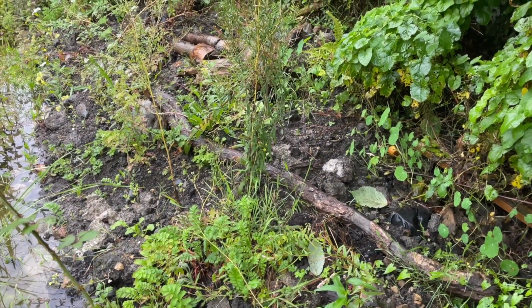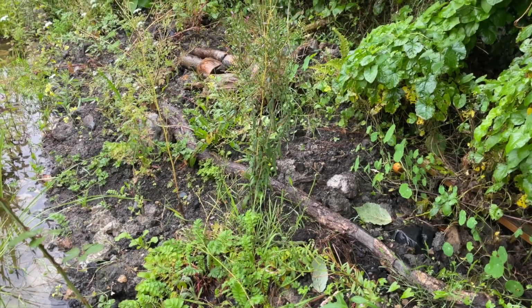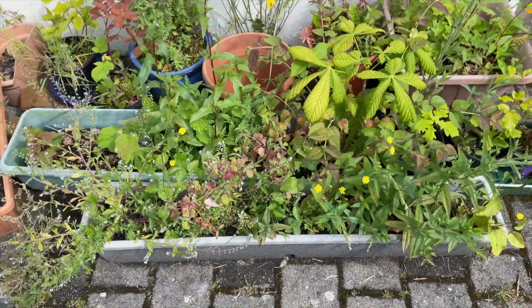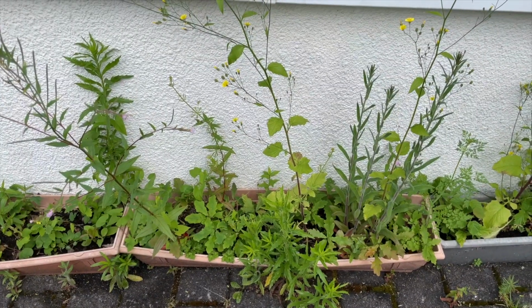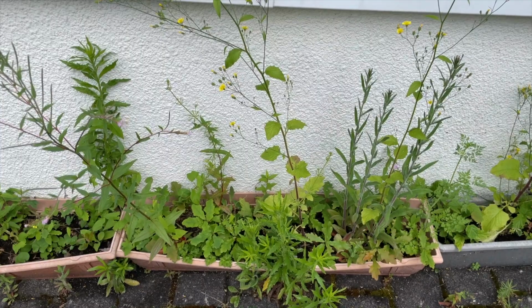The most obvious blow-ins are the wildflowers growing all around the pond. As I mentioned in the last video, most of the flowers landed as seed in the sapling pots last autumn, and I've since transplanted them to the pond border.